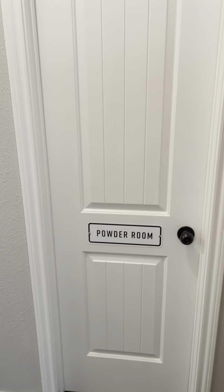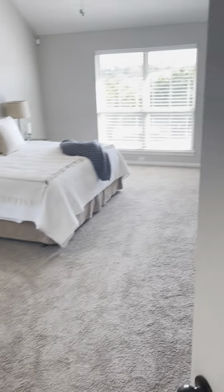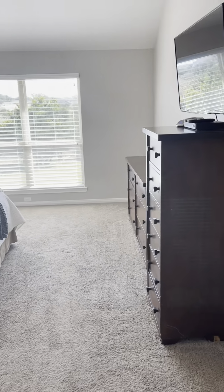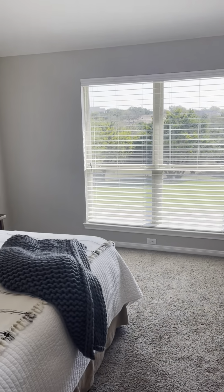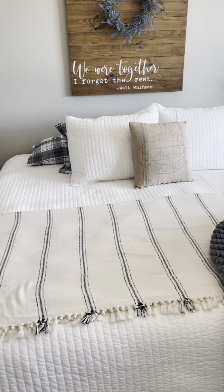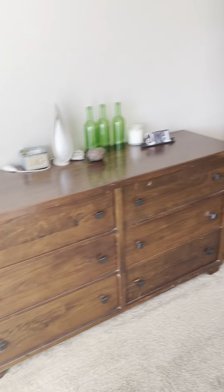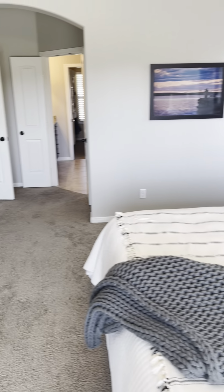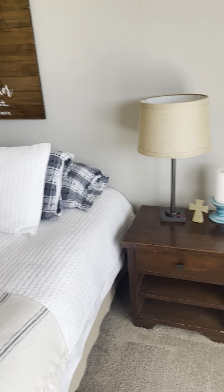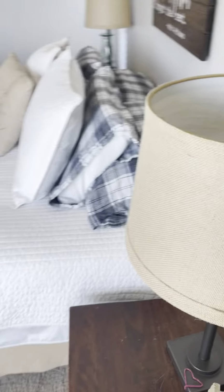This powder room is right outside of where the master is. So as we go into the master, we see very large windows here, elevated ceilings, which makes this room feel so much larger. We have a king-size bed that's here, 2 nightstands, one stand-up dresser, 1 regular dresser that we have, and there's still all of this room in here as well. So nothing is cramped, nothing feels like it has to be just kind of squished in here.